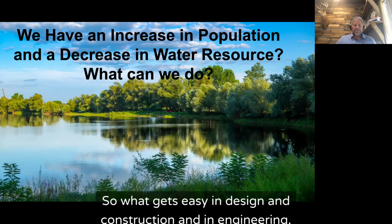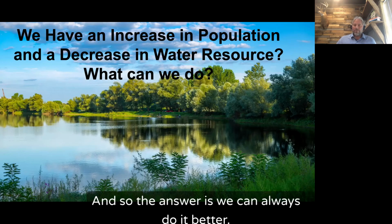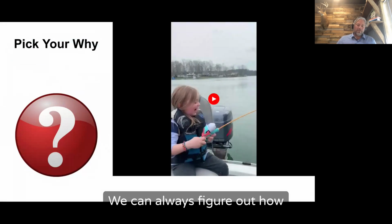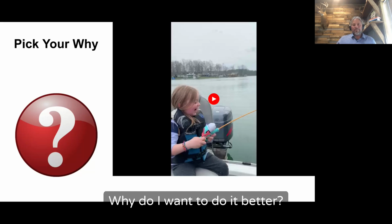So what gets easy in design, in construction, in engineering, what gets real easy is doing things like you've always done, and not questioning or not saying, hey, can we do it? And so the answer is we can always do it. We can always figure out how to make the result better, even if we're as best as possible. So the challenge for everyone is to pick your why. Why do I want to do it?